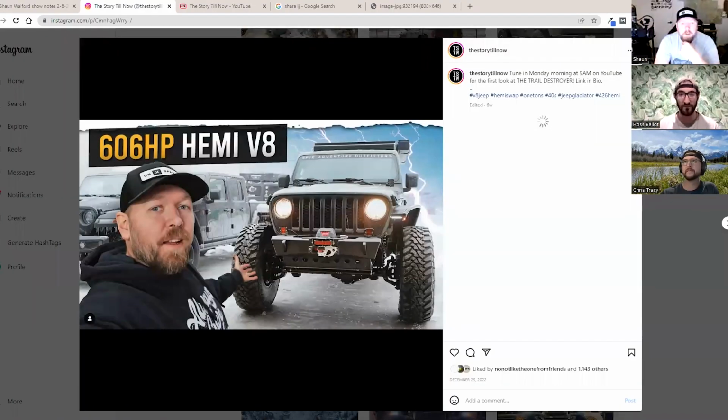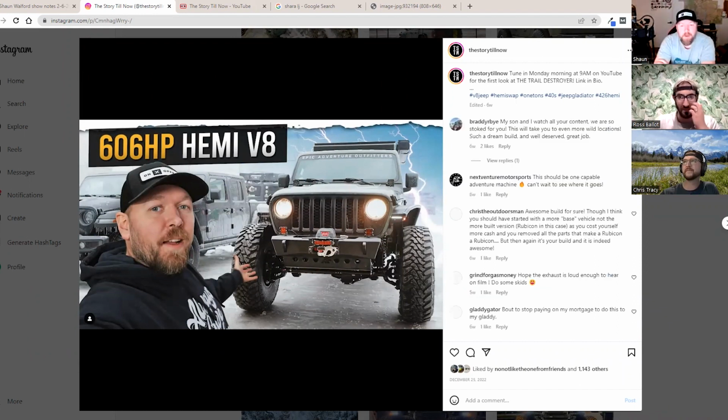Oh, so a little better at moving 37s. Well, it's on 40s. Even better. We put 40s on it and Dana 60 axles, so it's pretty beefy. And Toyo MTs? Yeah, Toyo MTs. I really like those tires. I've been running them for a couple of years now.